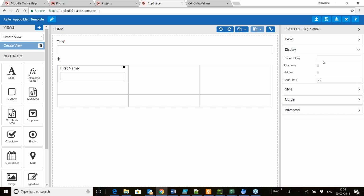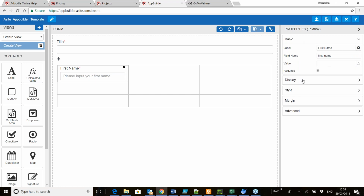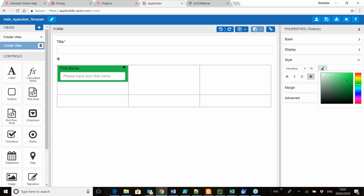However, I can also put a placeholder. So I'll just say, please input your first name, and I'll say this is a required field. And if I wanted to make this particular field read only or hidden, I could do that. Character limit, I'll say 50. I can define the style for this field. So if I wanted a different background color, I could change the background color. But let's keep the background color transparent.